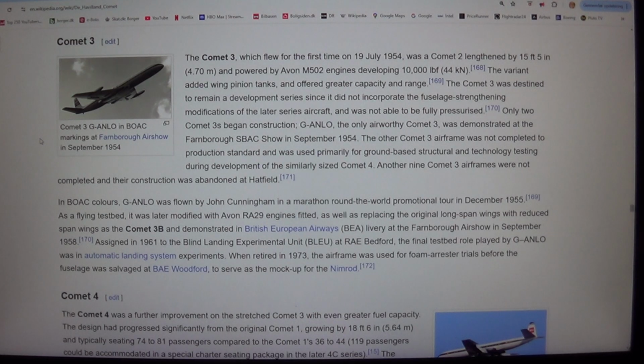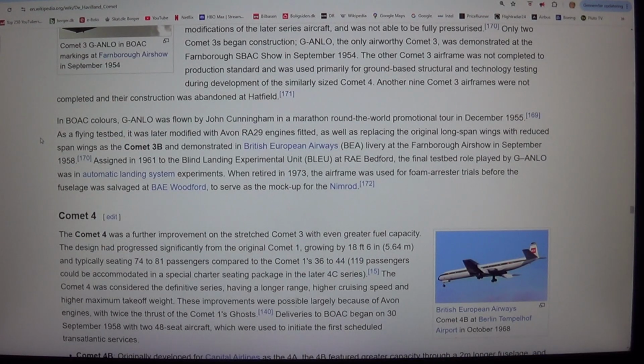The other Comet 3 airframe was not completed to production standard and was used primarily for ground-based structural and technology testing during development of the similarly sized Comet 4. Another 9 Comet 3 airframes were not completed and their construction was abandoned at Hatfield. In BOAC colors, G-ANLO was flown by John Cunningham in a marathon round-the-world promotional tour in December 1955.